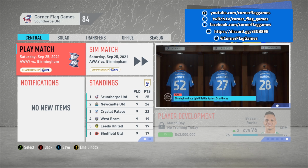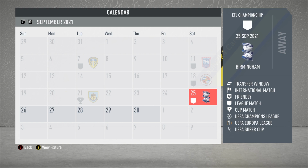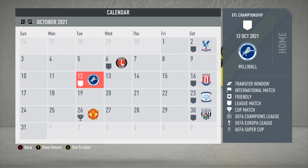So we'll jump across into the calendar and see what games we have on offer for today's episode. The first one, which will be a played game against the club that I support, on the 25th of September, will be against Birmingham City. A week later, we've got a game against Crystal Palace in the league on October the 2nd. That one is at home. We move into today's third game, and that is an away game against Charlton Athletic on the 6th of October. And to round out the fourth and final game of today's episode, it will be against Millwall on the Tuesday, 12th of October. So guys, let's get the squad all booked out for the game against Birmingham.